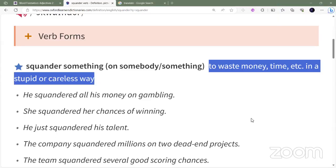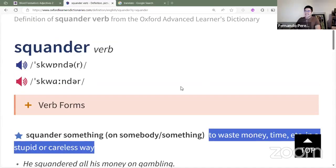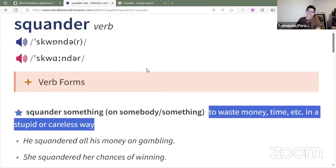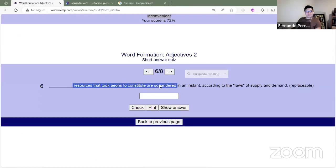Yes. It's so stupid to pay like 100 pesos, 150 pesos for chilaquiles. For a taquito and chilaquiles. Really, it's ridiculous. You see the prices and you're like, bro, but this is chilaquiles, no? In front of that, there's a little cart of chilaquiles for 15 pesos. So I think some people will think that is a squander. You know? Yes. Or it's crazy. Like chilaquiles 157 pesos, 175 pesos. Like, wow. Amazing. So resources that took eons to constitute are squandered. We are talking about resources.